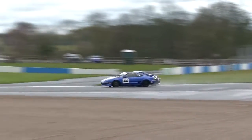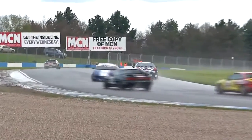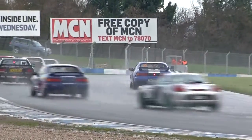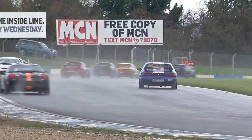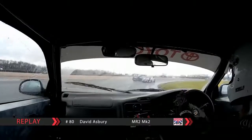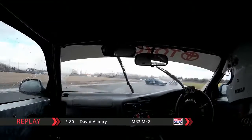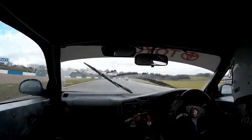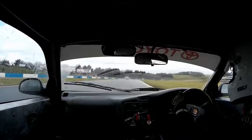There is the 44 car, which is Wayne Lewis doing battle. Oh, and was there a touch there with Mick Nichols? 44 car then spins around. That's Wayne Lewis. That's the car pointing back in the right direction and is able to rejoin. This is a replay. This is what David Asbury saw. It was a narrow avoidance there because Lewis was spinning around on the exit of Redgate corner.